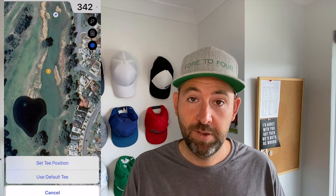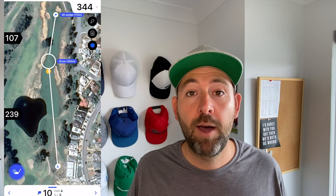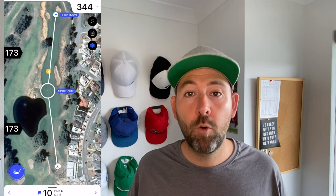So once you're onto the tee box, once you're in the location you're going to hit the ball from, you just hit the button that's down in the bottom left, and that will give you two options to either set the tee position or to use a default tee position. That will be using GPS. Again, as accurate as GPS is, but how accurate does it really need to be for most of us?